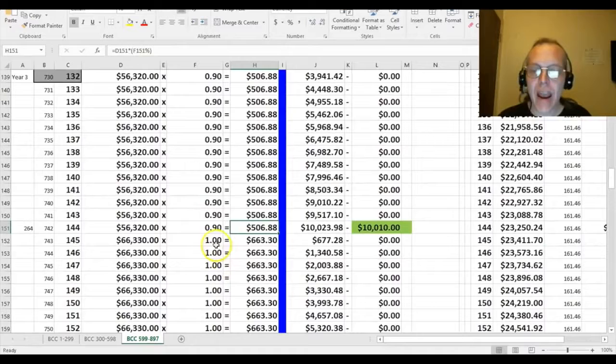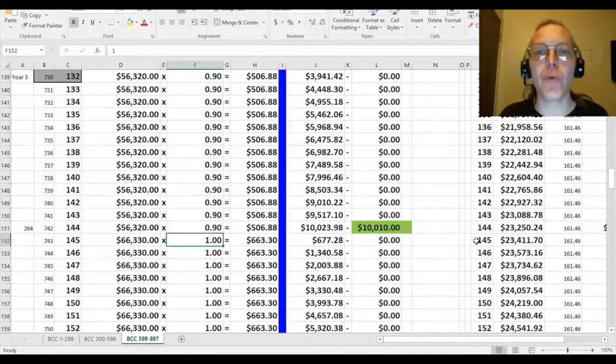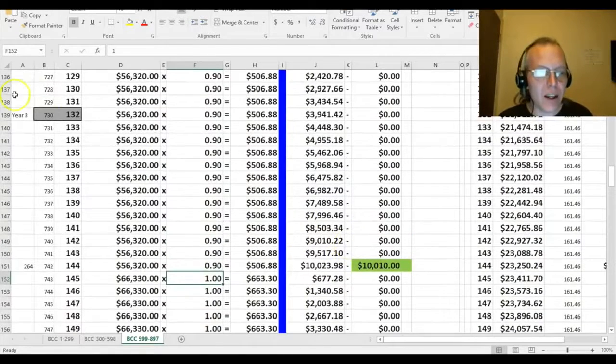And as you can see, I upped it here. And the reason why I upped it here is because now most of your reinvests are $1,010. So you're going to automatically get that extra 0.1%. And now you're going to get an extra 0.25% on the $10,010 reinvest. So again, we're at year 3 just starting, day 730. It's day 742. I put this 264 over here.